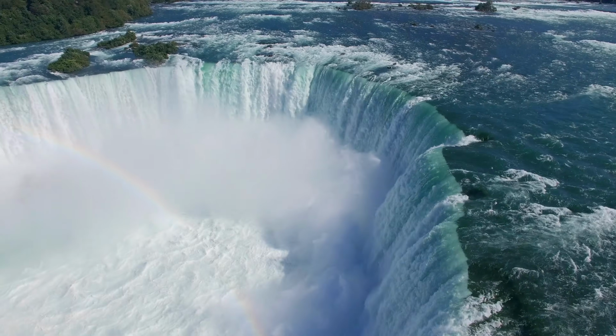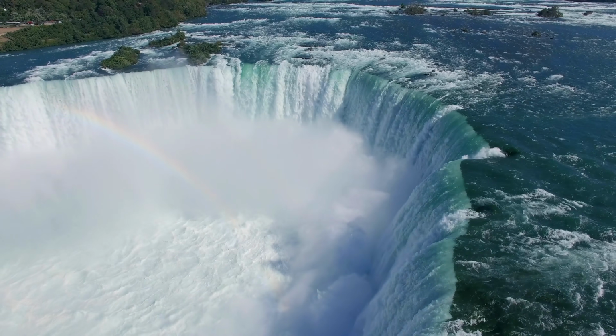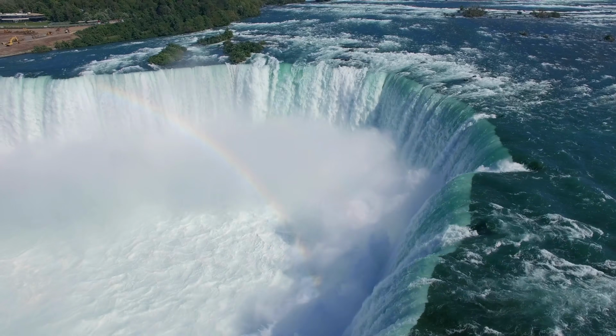And I live in the perfect area because Niagara Falls is pretty close, so it's very humid here. It gets very, very hot. So it's perfect. But if you live in an area that's a little bit drier and you still want an animal that is smaller, there's a lot of great options.